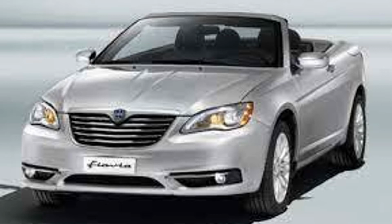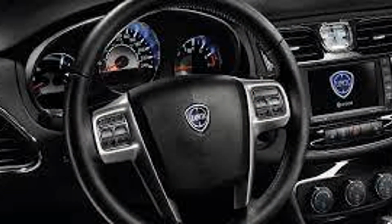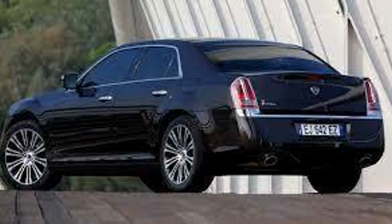Number 4 is the Lancia badged Chrysler, and this one is based on the 200 called the Lancia Flavia. This has the 2.4 liter Tiger Shark, 6-speed automatic, and it's a convertible. And this was made the same time as the other European Mopars. So Lancia badged the 300, 200, and minivan, and Fiat badged the Journey.